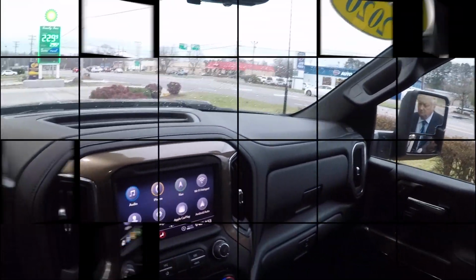Not everything, certain things. But yeah, it's really growing on me. So I really hope I get the opportunity to get one of these trucks sometime in my future.